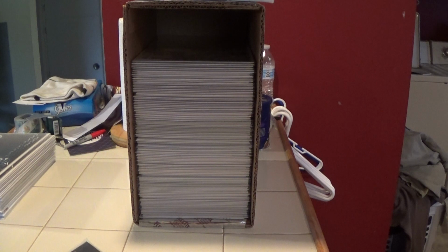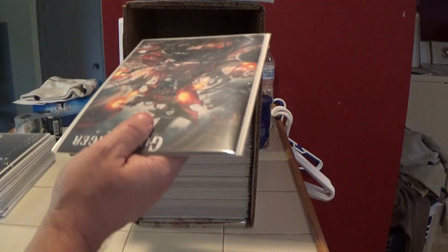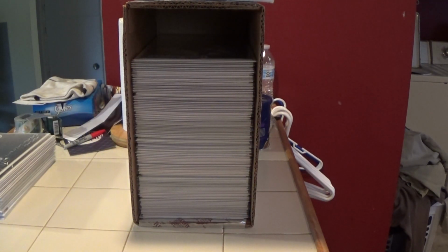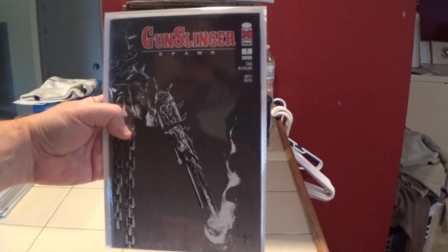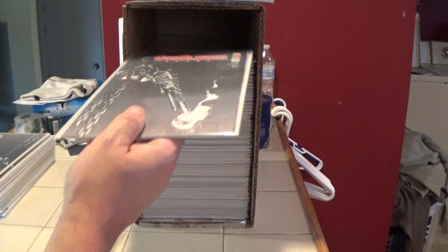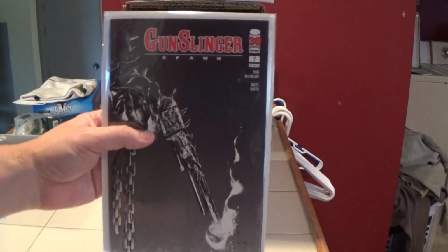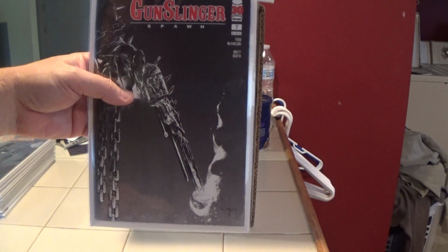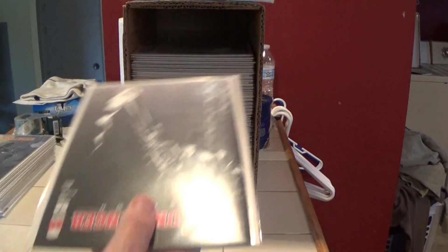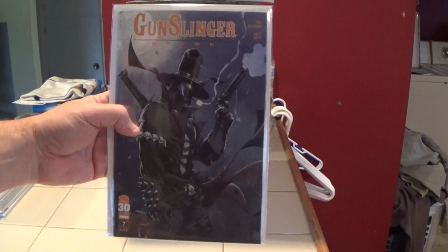Here's Gunslinger Spawn number 8. And I love this cover. This is Gunslinger Spawn number 7. And I got a handful of these covers. I bought a lot of them just because I liked the cover. There's one of them, 2, 3, 4. Okay. And this is number 7. It's got to be a variant cover. I don't remember buying that.